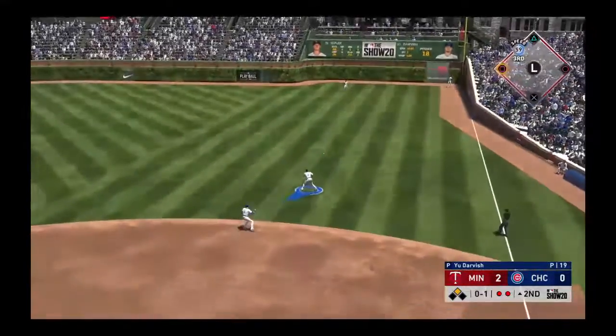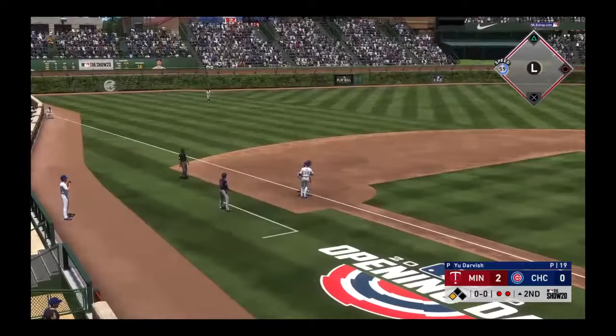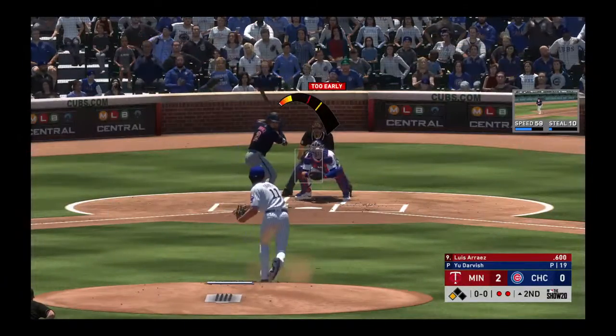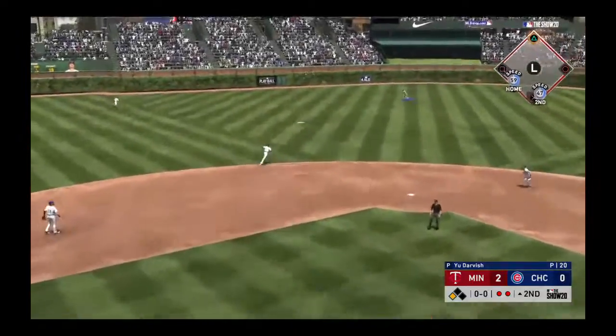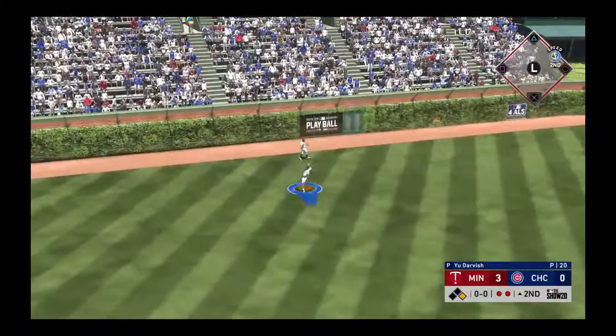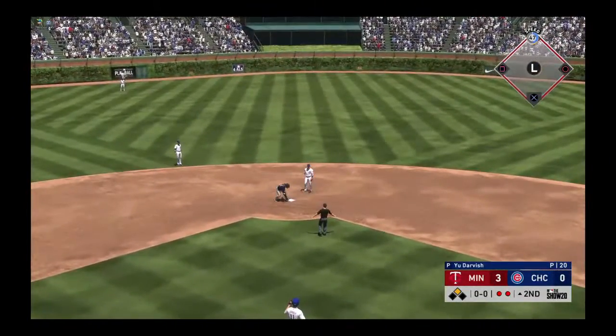Around second. He's on his way to third. And he is in there. At the plate, Luis Arias. He squares it up and hits a bolt to left center. In there, base hit, and that ought to get the run in from third. And he'll get in there safely.